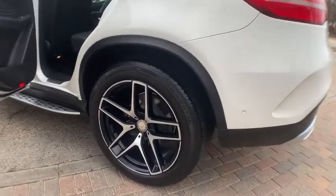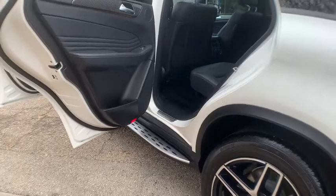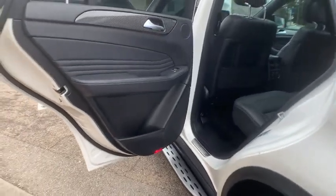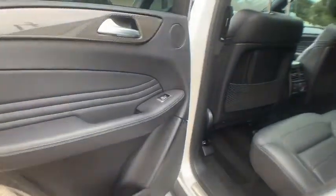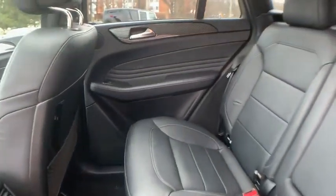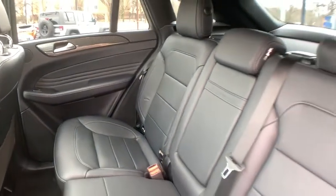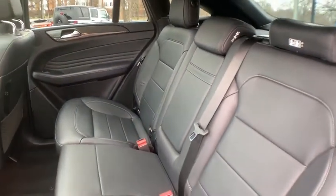PARKTRONIC with active parking assist. Keyless Go. Heated and ventilated multi-contour massaging front seats. Heated rear seats. Harman Kardon surround sound system. Satellite radio. HD radio. Bluetooth audio streaming. 3-zone automatic climate control. Carbon fiber, piano black trim.